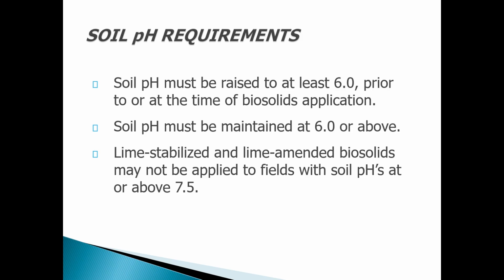Lime-wise, though, you can put too much lime out there. So we're also requiring that if the field is already too high, we can't apply any more lime. If that field is up to 7.5, it can't receive any lime anymore. So it caps you at both ends and makes sure you stay in the middle.